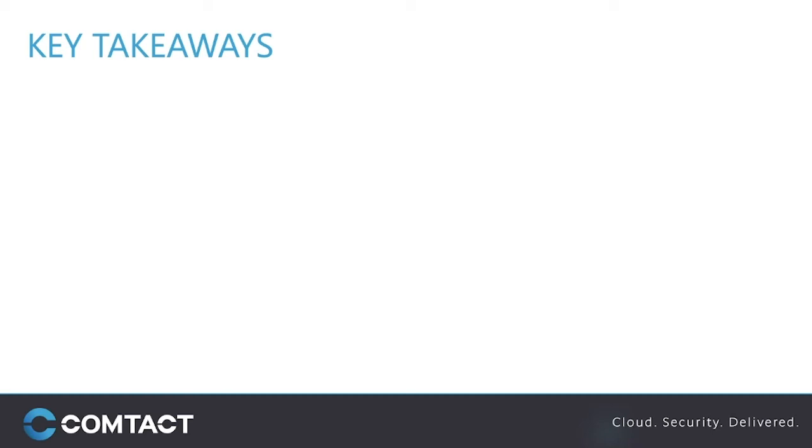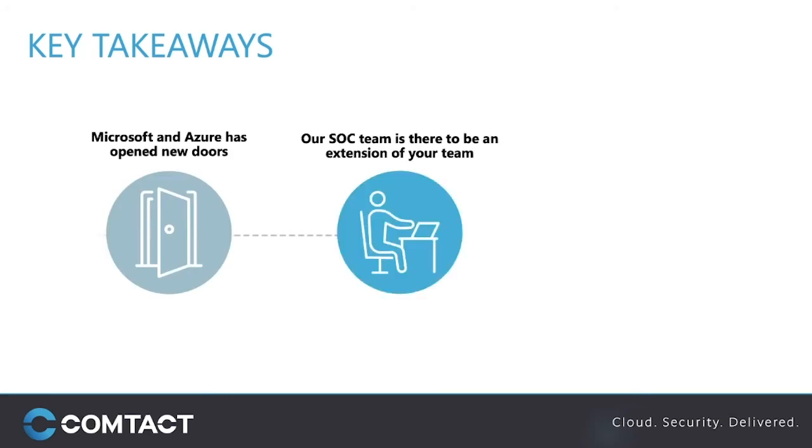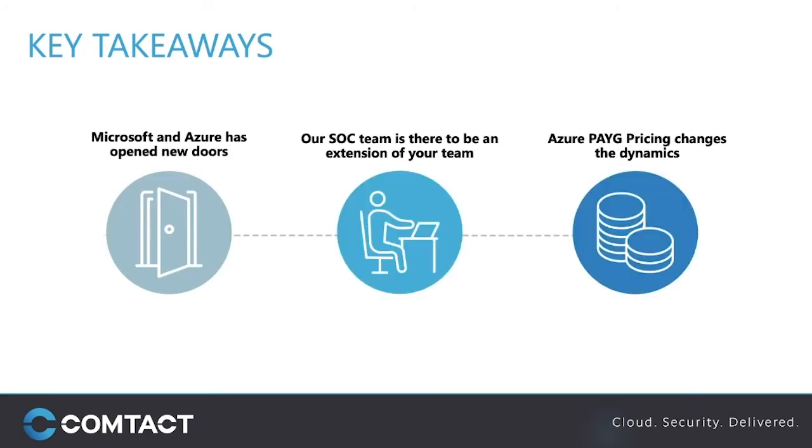And one of the beautiful things about Cyber Defense Center and Azure Sentinel is that it is a deployment that you can start small, you can scale up very easily, both in the type of services being offered as well as the coverage of your estate that you might have. And so we think this really changes the landscape, opens new doors.